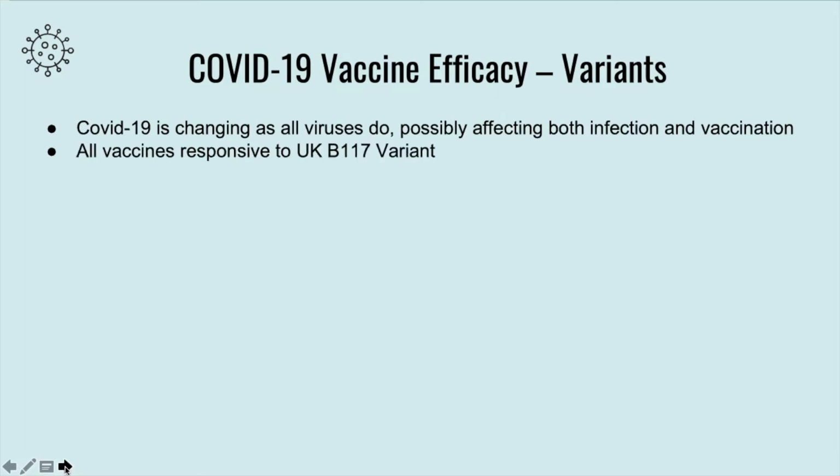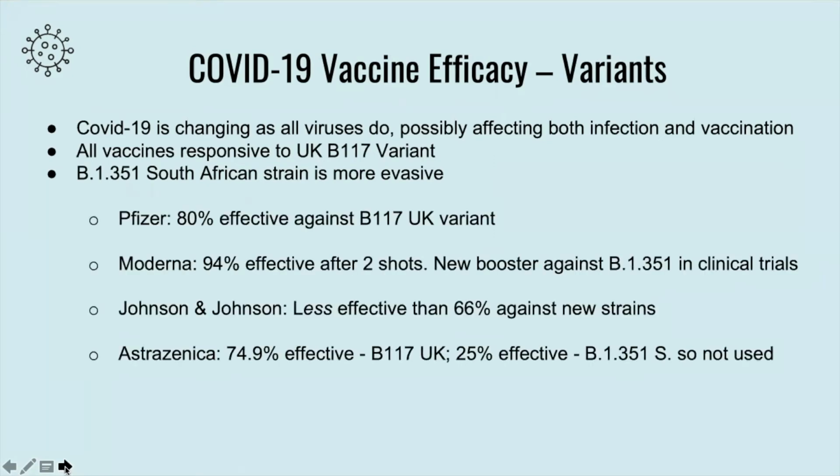And one is from the UK called the B117 variant, and another one is the South African strain, B1351. It's much more evasive. So how did our vaccines do? They did pretty well still. Pfizer was 80% effective against the British variant.